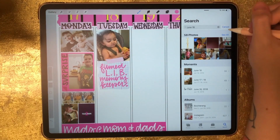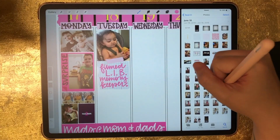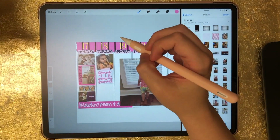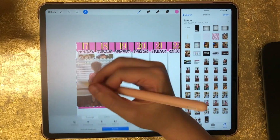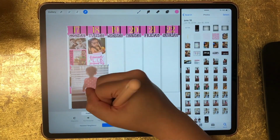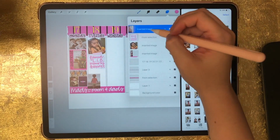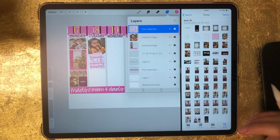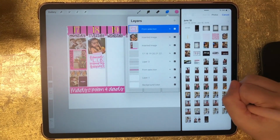I've got 2 more pictures I want to include from that day. Man, it's not going to fit. So that just happens. That is when I rely on Photo Quilt to help me out.